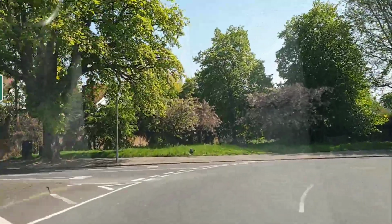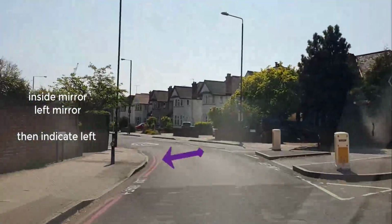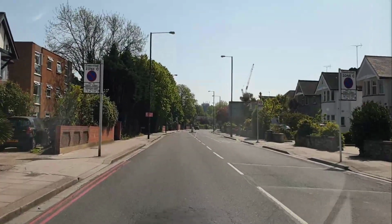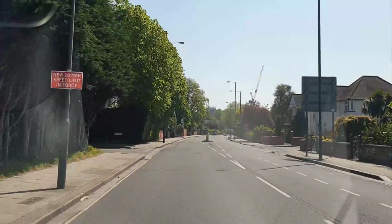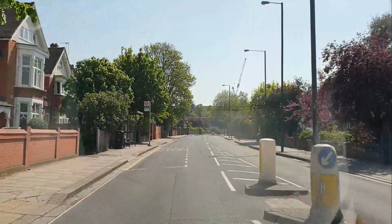We're going to stay on the left hand lane. We go past the first exit. We'll check our inside left mirror and indicate left to pull off. As you pull off, don't forget to spot the 20 miles an hour road sign. Very easy to miss that purely because you're dealing with a roundabout, then you're going to pull off and you're going to see street signs like this and you're going to assume it's a 30 miles an hour road, but you missed the 20. So make sure you spot the 20.